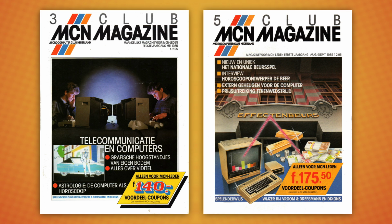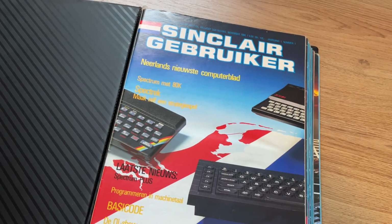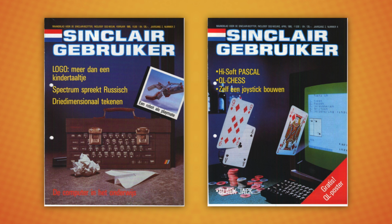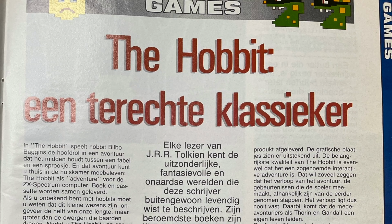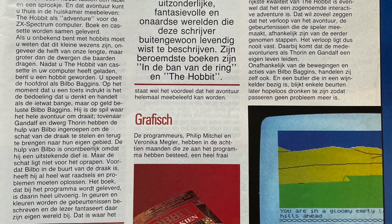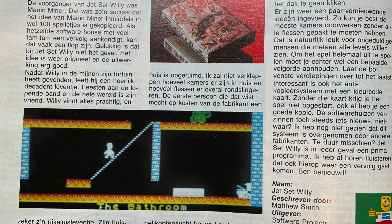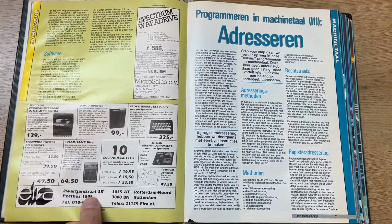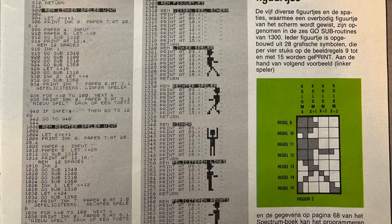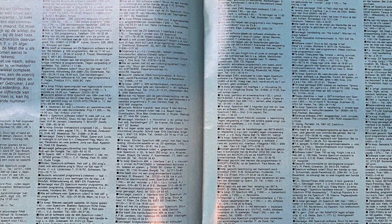Apart from the MCN Computer Club magazine, there were also a couple of other Dutch Spectrum magazines. The most well-known one was Sinclair Gebruiker, which literally means Sinclair user. It was quite popular until it was pushed away by British magazines, but more on those later. As opposed to MCN magazine, which was just a commercial platform for V&D, Sinclair Gebruiker was an actual real professional magazine. It had news, reviews, letters from readers, type-in basic programs, hobby projects, a classified ad section, and of course none of that Commodore 64 nonsense.